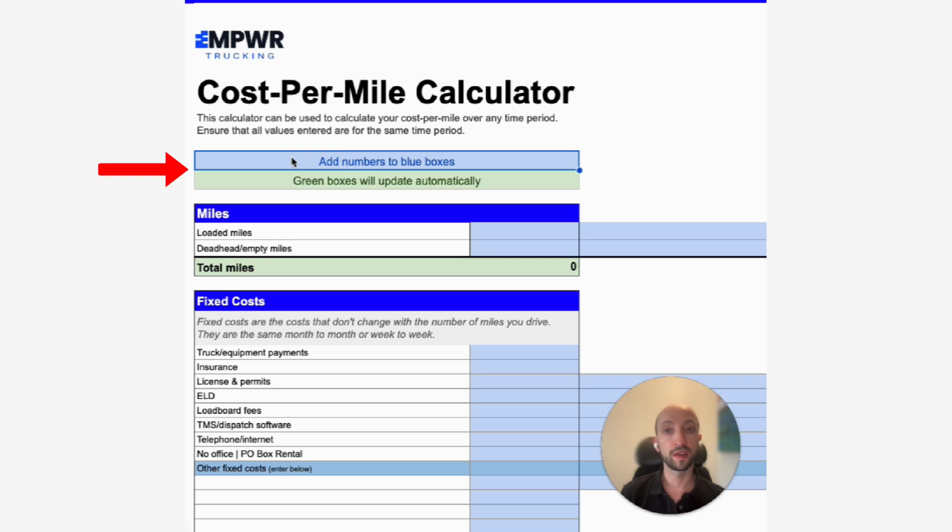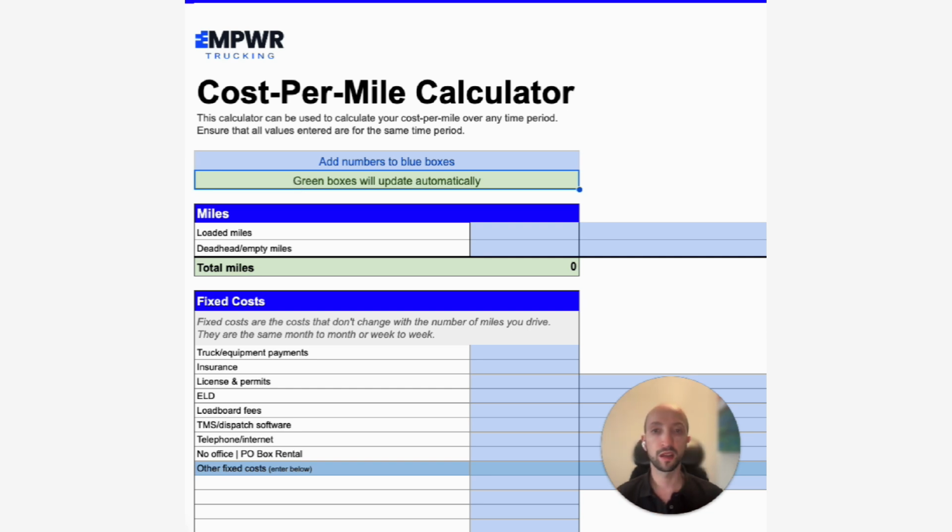If you look near the top of the calculator, it'll tell you to add information anywhere there's a blue box, and the green boxes will update automatically. I'm going to pretend I'm a one-truck owner-operator that does everything myself. Let's start with the miles section. I did 7,000 loaded miles last month, and about 3,000 of them were deadhead.